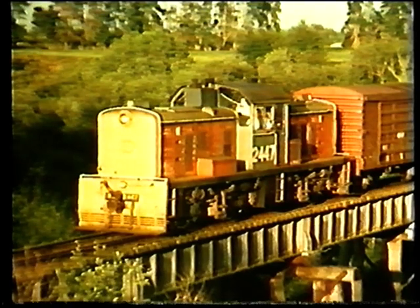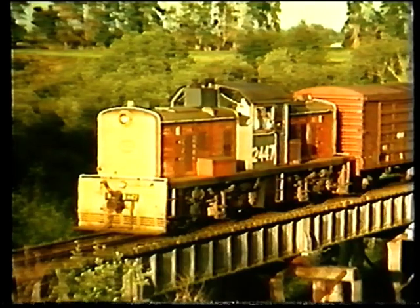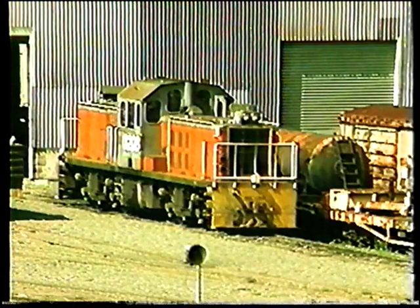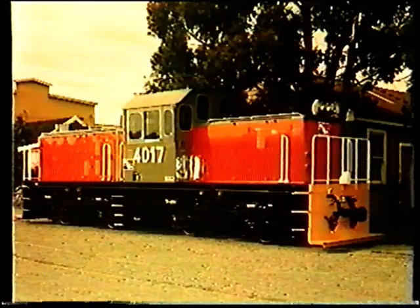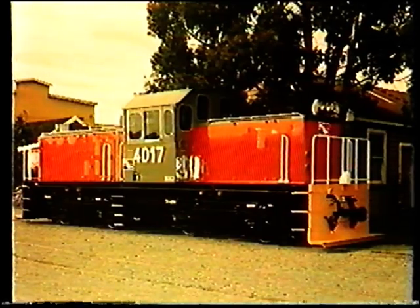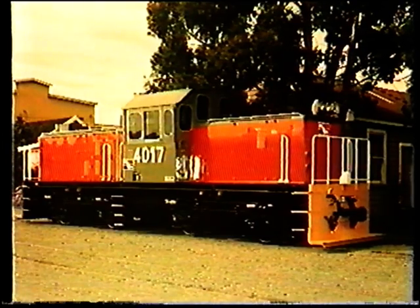Bogie shunters had appeared in the 1960s with the DSC class. In the late 1970s came the DSG class and the General Electric DH class. The most recent class of shunters were 5 single-engine versions of the DSG, known as the DSJs.